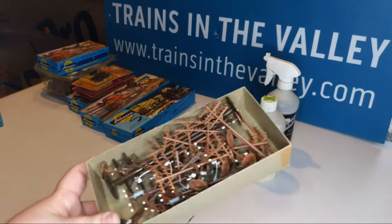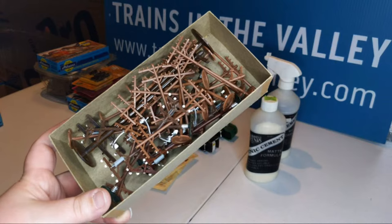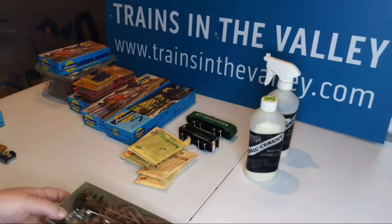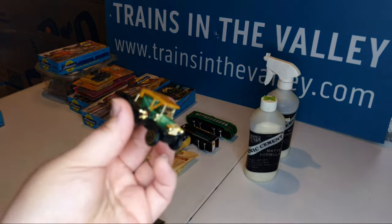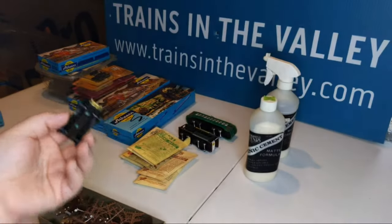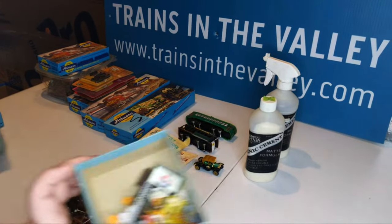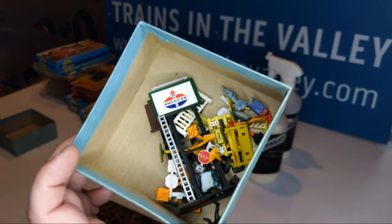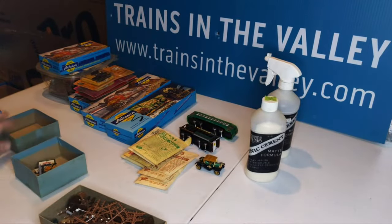Got some telephone poles, two different sizes. It looks like there's O down in the bottom and HO in there. Got a little old school car. Don't know if this is an actual scale or not. Signs. Box full of signs. Stop signs and gas station signs and all kinds of things in there. I like this little box.